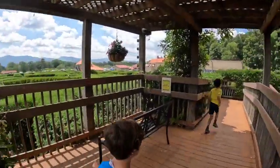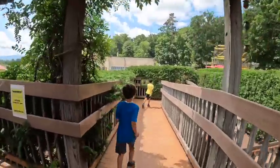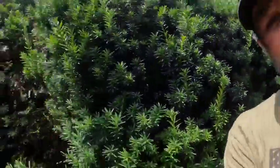Nate, just follow the path. No, just turn left before goal 4. I know where goal 4 is. I will say this is actually a really cool maze. They have mist going to try to keep it cool.